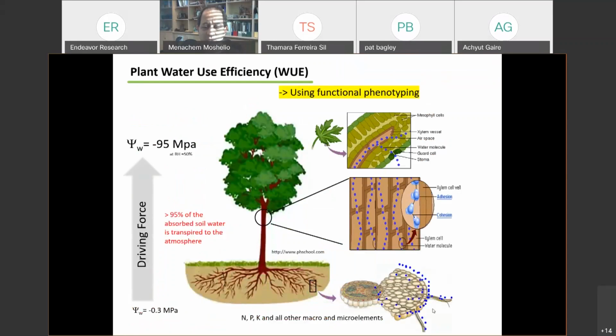So the plant takes the water from the soil, transpires it from the guard cells, and loses most of the water in order to gain some CO2 back. The ratio between this water loss and CO2 gain is very bad in crop plants. It's about 500 to 1. Now, we want to know whether our biostimulants are going to improve this ratio, in particular on the drought. So for that, we are actually testing this functional phenotype.